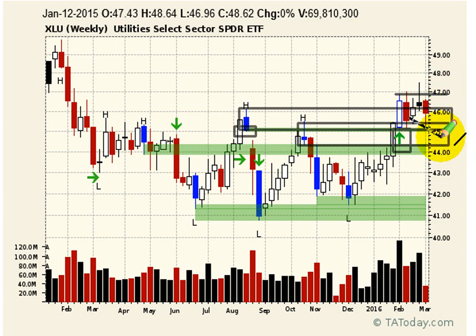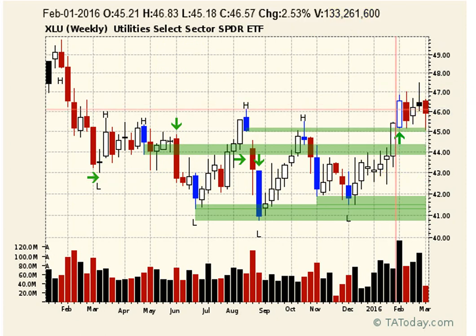Now we get the test. The test so far looks like it's going to hold, which means we're going to go back up and test this area. If we can get over this area, right, then we can shoot on up and go test another swing point high up here. If we can't, then we're going to consolidate here. What's the odds? Well, the odds are that we probably consolidate for a while.